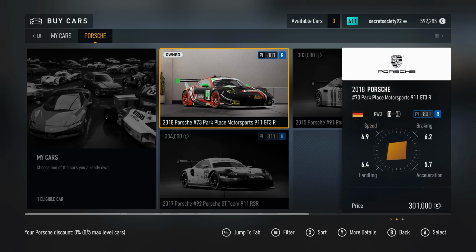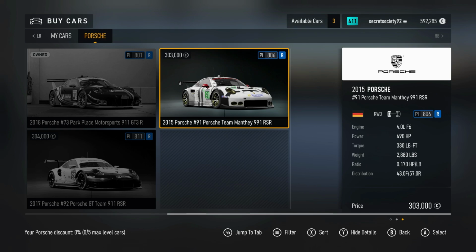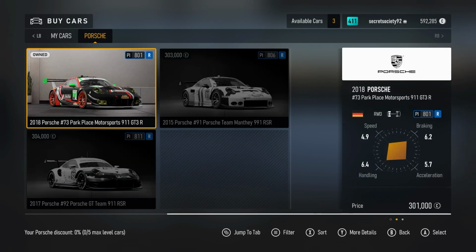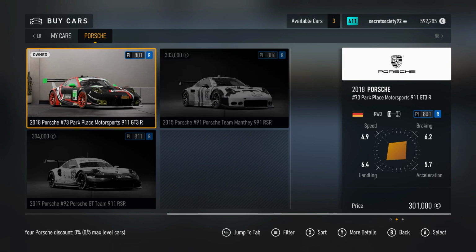So we've got the 2018 Porsche number 73 Park Place Motorsports 911 GT3R, which has the following stats, which are all fairly well rounded, and it's got 493 horsepower and 338 pounds-feet of torque from its 4-litre flat 6. Weighs 2,887 pounds, so that's not as much horsepower as the road-going GT3 RS, but it's not a million miles off. And then we've got the 2015 Porsche number 91 Porsche Team Manthey 991 RSR, which has slightly less power, slightly less torque, but also slightly less weight than the 2018 version. But yeah, weirdly, it does have more acceleration despite having less power, but also less speed.